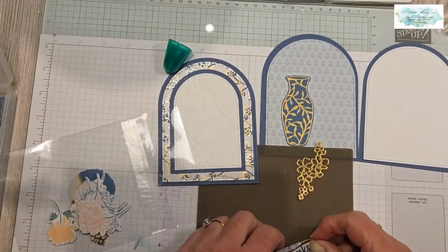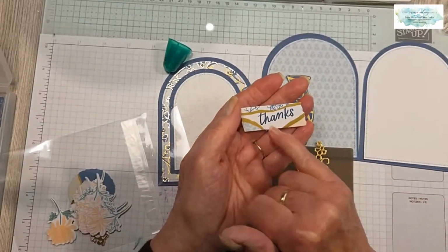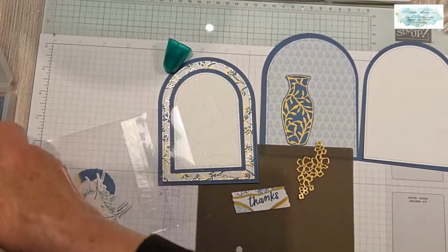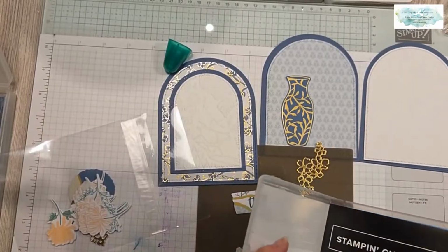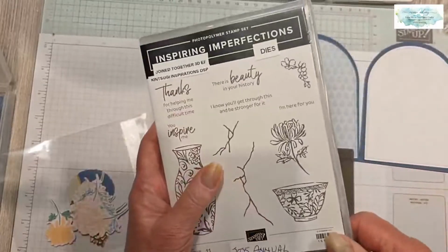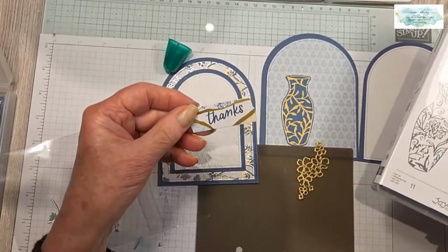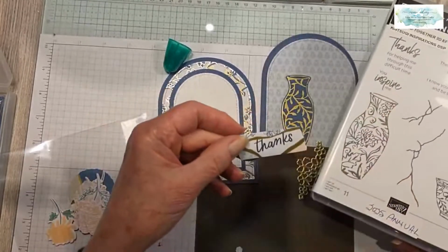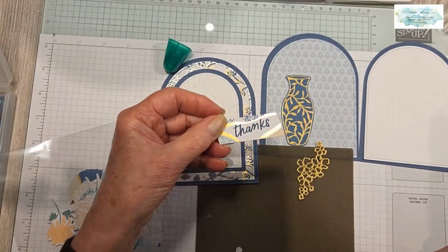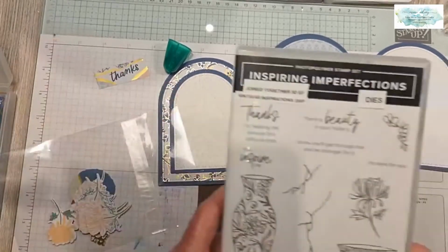Okay, and another little thing I came across, I had this scrap of this. This is one of the papers. It's this beautiful Kintsugi. It's got the gold filigree through it. It's gorgeous paper. And there's a really cute die. It's like a piece of ripped tape. This die here, you see how it's ripped? Okay, so what I did was I had a very small scrap left over of this particular DSP. So I die cut it with this cute little ripped tape die, and then I stamped thanks on it. There was a white space just sitting there, and so I stamped thanks on there. So I might use this on this card.